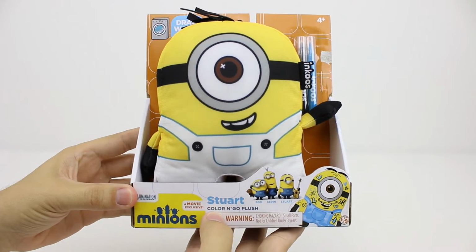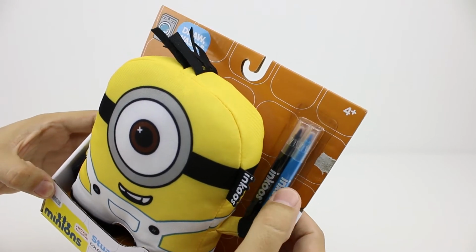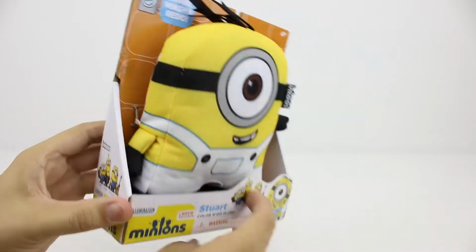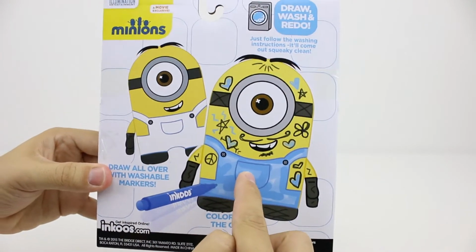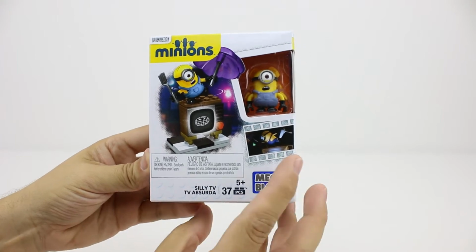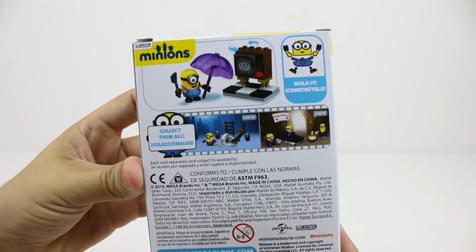Here's a Stuart Colour and Go plush. It comes with some markers to colour him in. Look at all the cool drawings. And the best part is, when you're done, you just throw him in the wash and start all over again. Awesome! Next is another Mega Bloks 37-piece silly TV Minions toy.